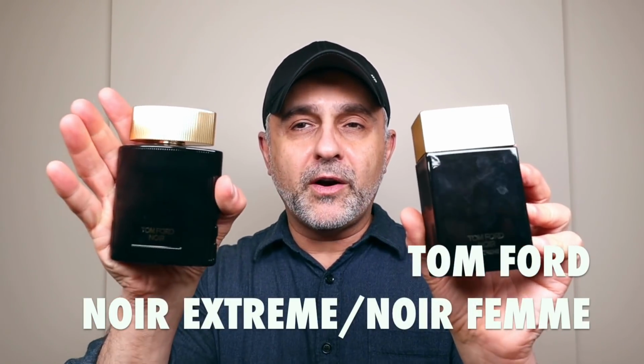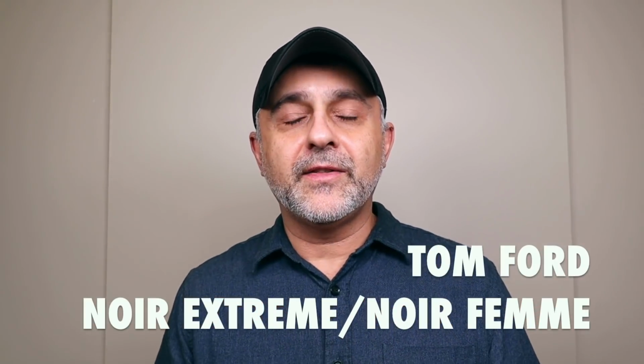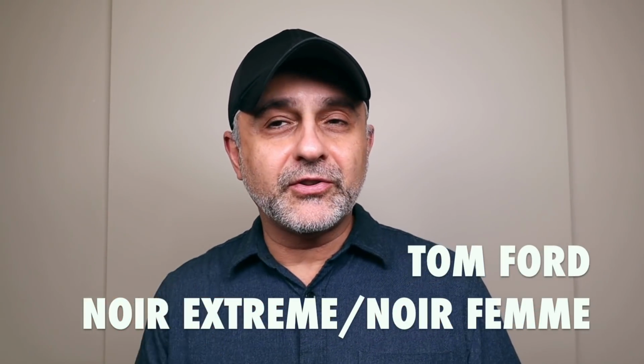So this next one is a toss-up between two fragrances that are very, very similar. One's the male version, Noir Extreme, and one's the female version, Noir Femme. And I have a comparison video of these two fragrances, and in the end they're very similar. In the female version, they've just amped up the floral touches a little stronger. If your nose is not so strong, you cannot pinpoint them. You won't notice the difference because they're very, very close.